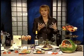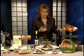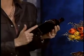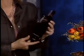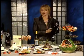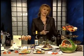It's very fruit-driven, so people really enjoy drinking it. And what I like about the new one is that it's got a diamond-shaped bottom. So pretty appropriate in terms of giving it as a gift or having it at your wedding. It's really a nice wine. Cool. Goes great with chocolate, too.